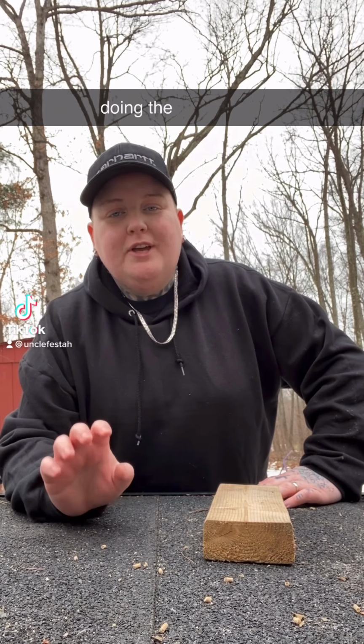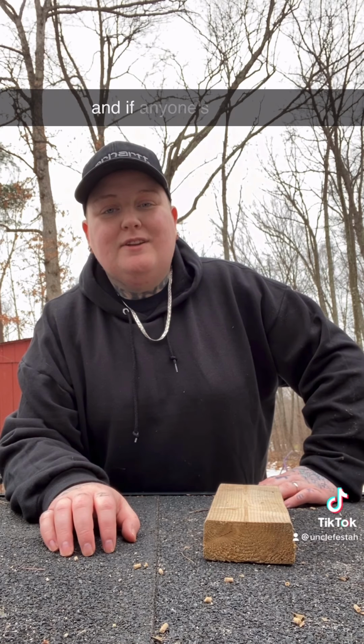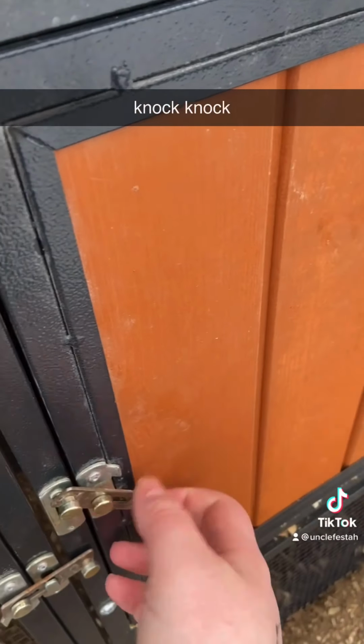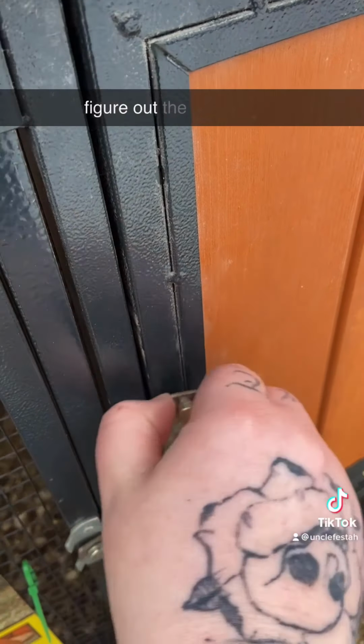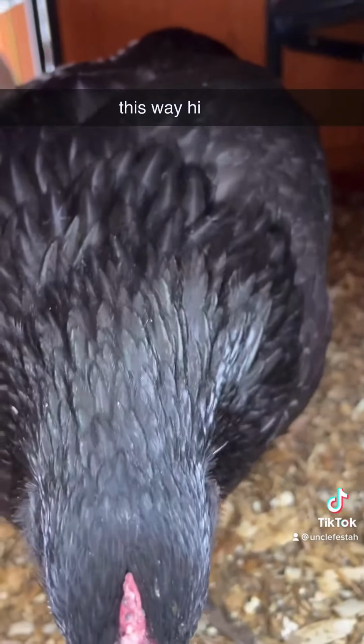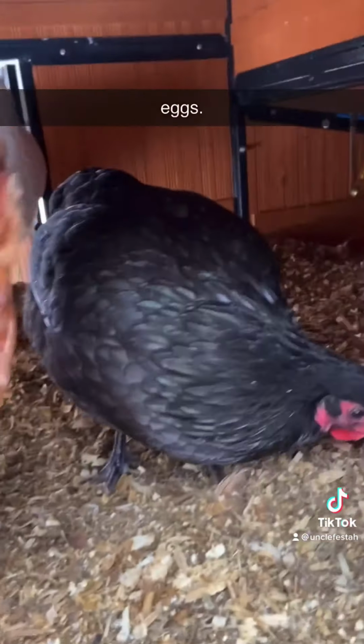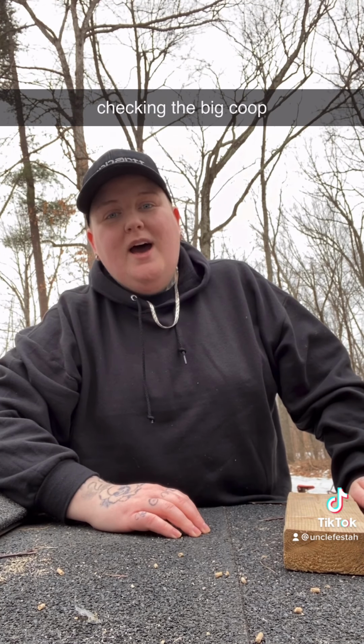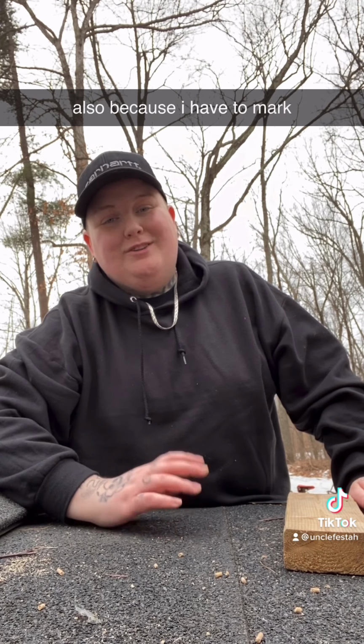So I'm out here doing the eggs in the little coop, so let's see if they left us anything and if anyone's in there to greet us. I hear someone in there, so hold on, I'm taking the camera with me. Knock, knock, knock. Anyone there? Can't figure out the lock on this. It's the opposite way. Hi! Hi, H2O. Any eggs in here? No, I don't see any eggs. Hi, Angel, like Cat Stevens. I see you followed me here, okay. So once again, 0 eggs in the little coop, so I am going to make another video checking the big coop. Also because I have to mark the eggs again.